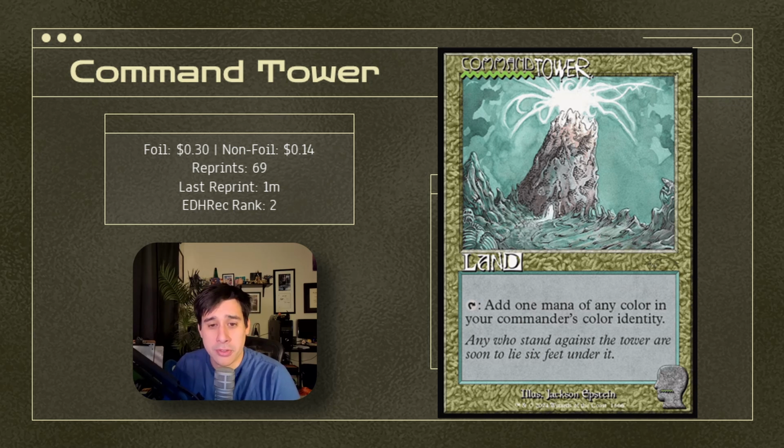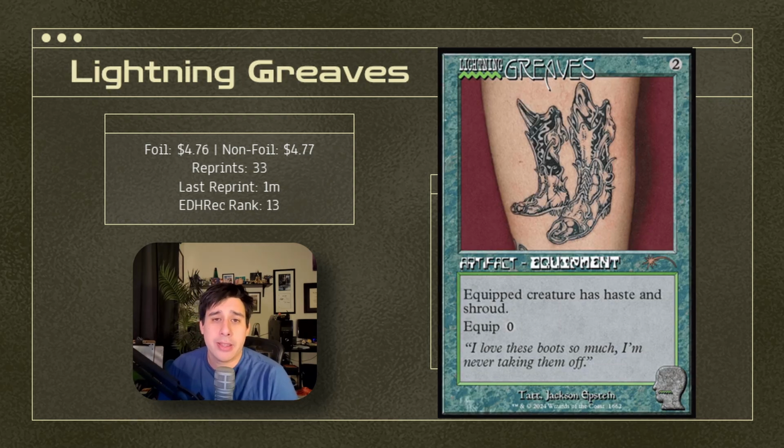I think the art of this looks really nice, actually. I think the frame is atrocious, but I think the art itself is really nice. After that, we've got Lightning Greaves. This card is consistently a $5 card no matter how many times they reprint it. It's seen 33 reprints. Again, last time was just in the last Commander decks, and it's ranked 13th on EDHREC.